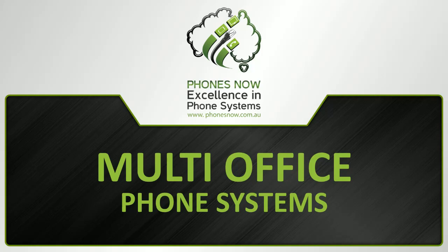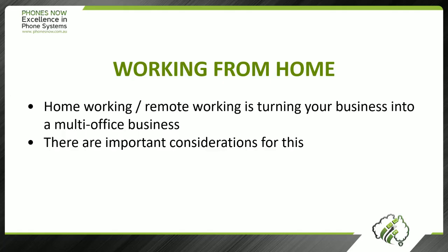Let's talk about multi-office phone systems. If your staff are working from home or working remotely, this is turning your business into a multi-office business, certainly from the perspective of your phone system and telecommunications. And there are some important considerations for this.